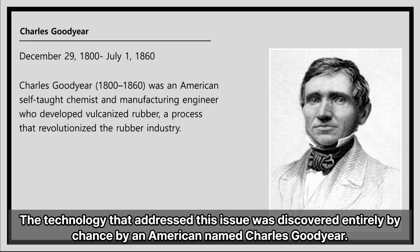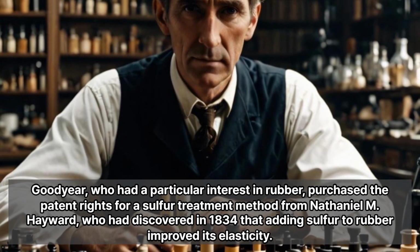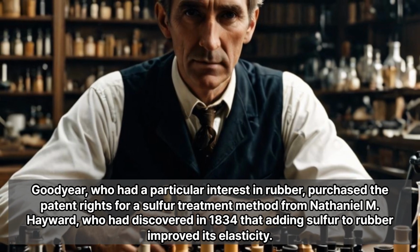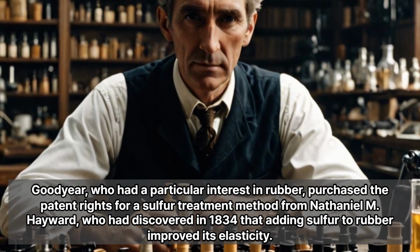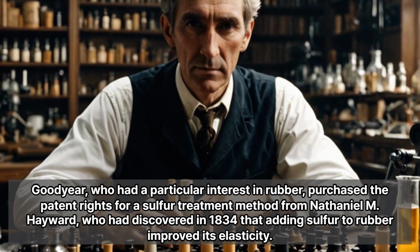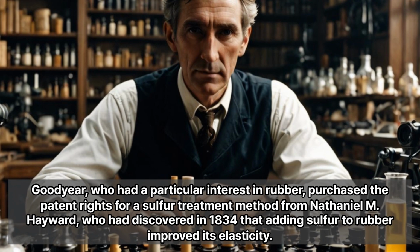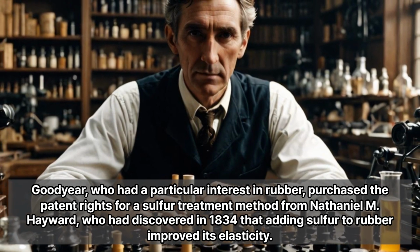The technology that addressed this issue was discovered entirely by chance by an American named Charles Goodyear. Goodyear, who had a particular interest in rubber, purchased the patent rights for a sulfur treatment method from Nathaniel M. Hayward, who had discovered in 1834 that adding sulfur to rubber improved its elasticity.